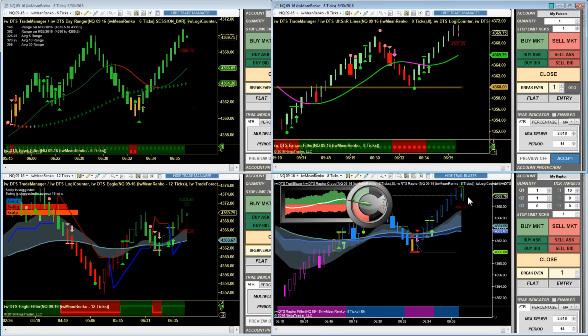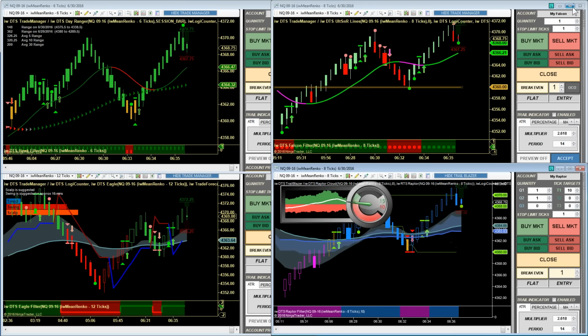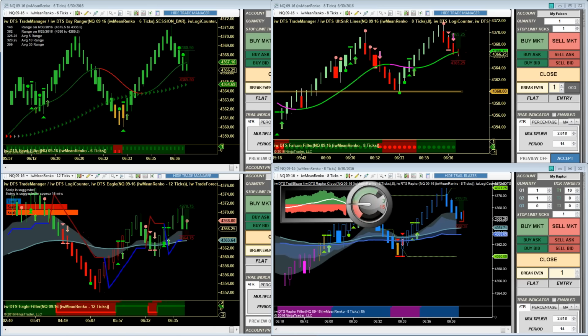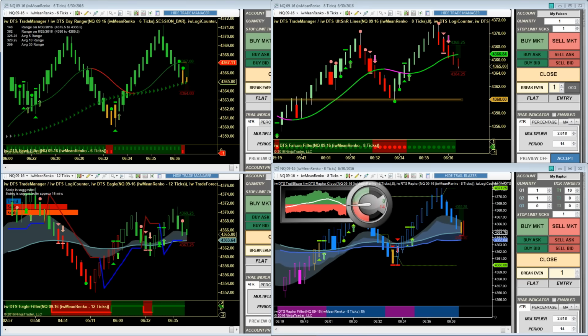Okay, we're getting a little bit of a move to the upside. Here the Raptor shows this fairly clearly. We just broke through the high, this little overnight high or pre-market high. Now there's a reaction to that, so gosh, I'm starting to think it's going to be another sideways trading range today. And now we're back into yellow bars.